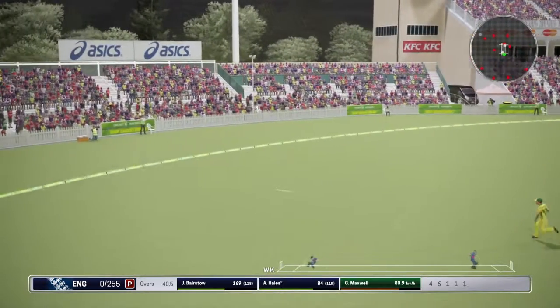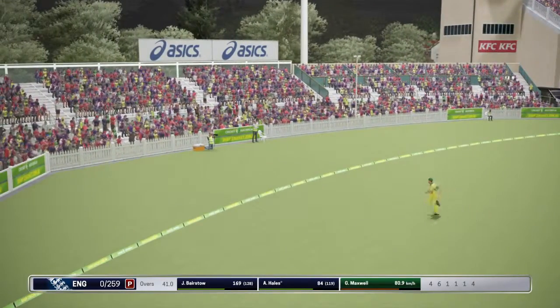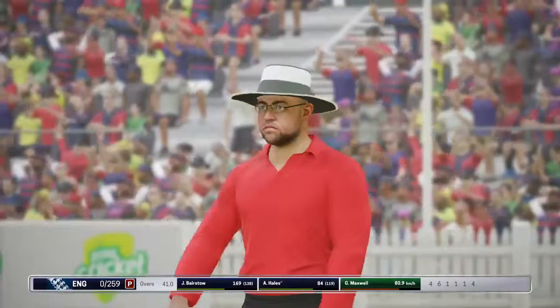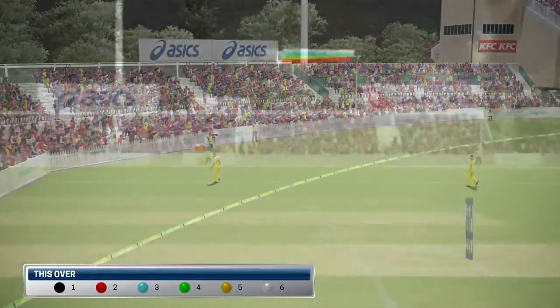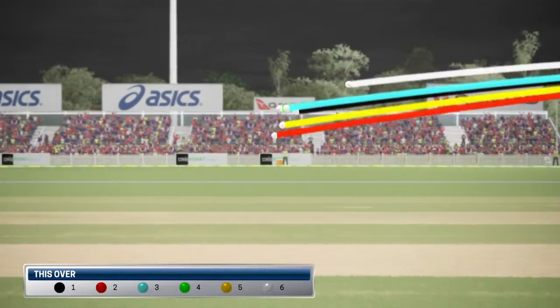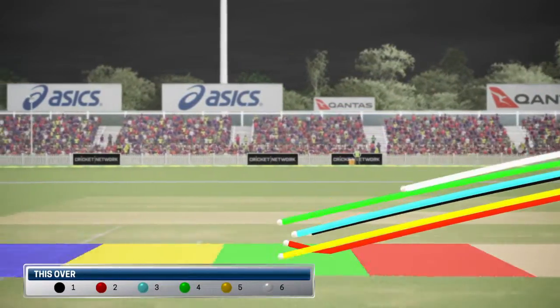Wasn't perfectly timed, but a good shot. Solid stroke there for 4. England make it none for 259.